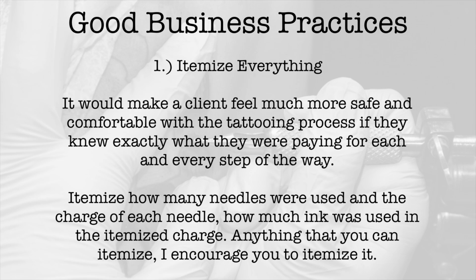So a good business practice would be to itemize everything. It would make a client feel much more safe and comfortable with the tattooing process if they knew exactly what they were paying for each and every step of the way. So for example, if we can itemize needles with a specific price point, we should list that in the final receipt. If we can itemize ink caps, if we can itemize ink that was used by the amount, anything that can be itemized, I highly encourage you to itemize it, so that way when you check out your client and give them their receipt, everything that they paid for is listed on that receipt. This will immediately remove any guesswork or second-guessing from the client if they can see everything that they paid for and have reasonable price points for what they're paying for.